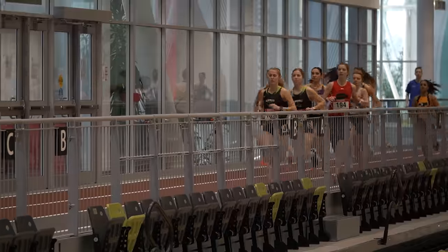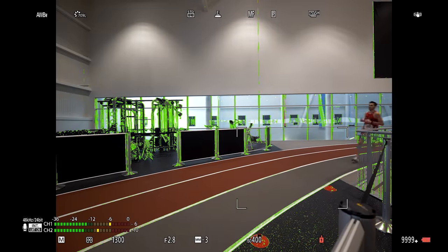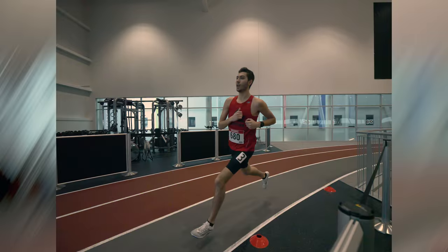It's 8 frames per second when I'm doing continuous, but with this GH6, with the improved processor and the faster readout speed of the sensor, we can achieve up to 75 frames per second. Is it 75 frames per second? Yeah. 75 frames per second. AFS. 75 frames per second. AFS. This is insane.